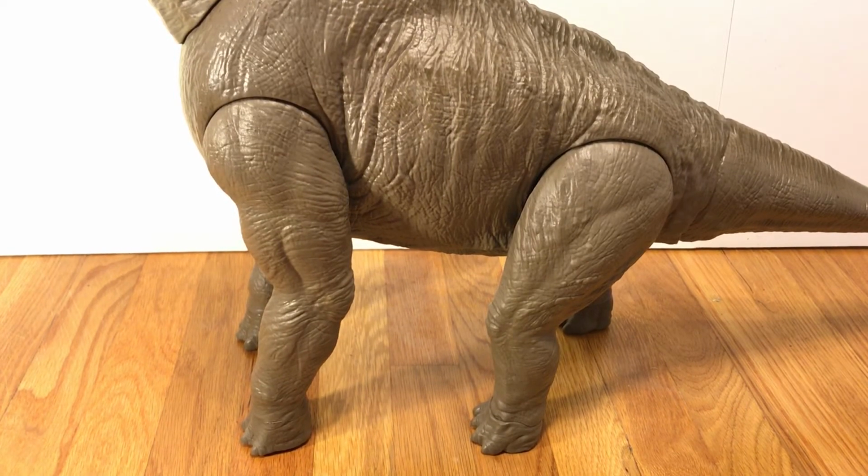Moving down to the feet, you can see that the toe claws aren't painted. Mattel has always been hit or miss, painting the claws on their dinosaurs. Some of them have their toe claws painted, others do not, and this Brachiosaurus falls in the category of not having the toe claws painted. Whatever, it's really not that big of a deal. I mean, it's such a large figure, you're really not looking at the toes on it.